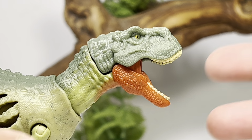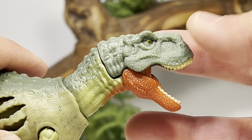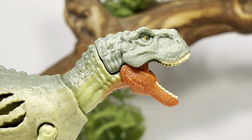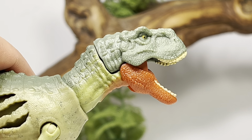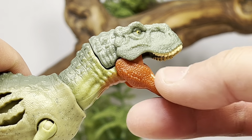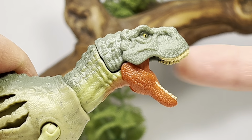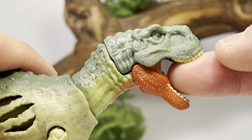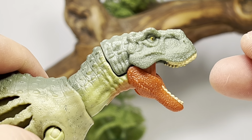And now let's zoom in and take a look at some of the finer details on this figure, starting with the head. They got the general shape of an abelisaur head. It has that short, compact, pit bull looking face. So yeah, very nicely done head. I love how the teeth aren't oversized and cartoony looking. Very proportionate. Very rare to see this on a Mattel figure. So that's another point in this figure's favor for having nice proportionate teeth.